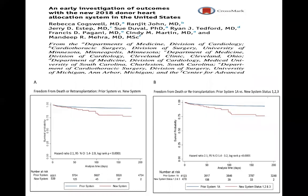I personally do not prefer to bring a heart from far away for redos, for example, and for LVADs. I don't do that. But with this device now, I can go ahead and do that and accept the risk.